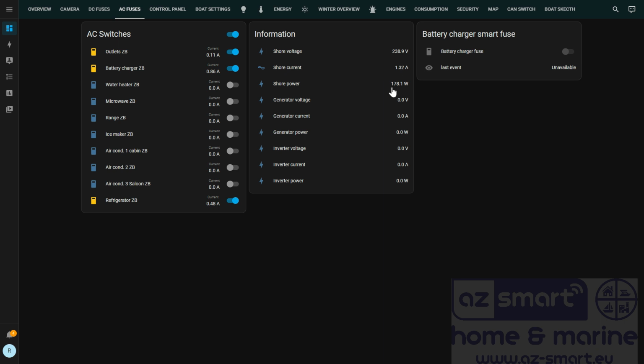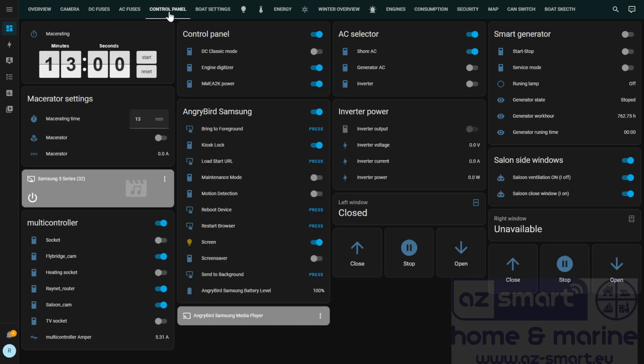Again, voltage, shore current, shore power, generator voltage, generator power, inverter voltage, inverter current, inverter power. Battery charger fuse. This is a smart switch that, if the battery charger fuse switches off, would try a certain number of times to switch it back on, avoiding that once you're away and your fuse goes out, it doesn't get switched back on and your batteries just go dead. Control panel.